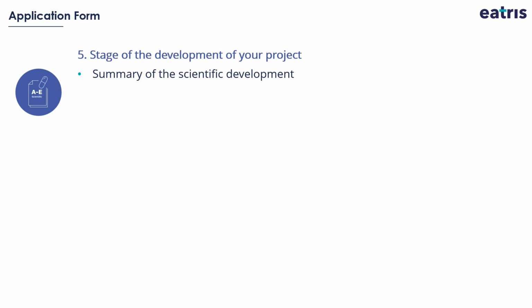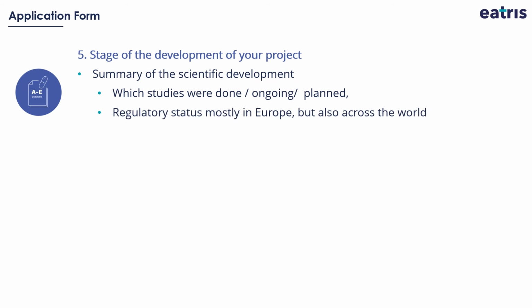A final section in the scientific part is to describe the stage of the development of your project, and this includes a summary of the scientific development, including which studies were done, which are ongoing, which are planned, the regulatory status, mostly in Europe, but also across the world.